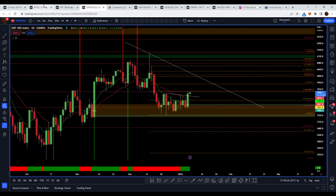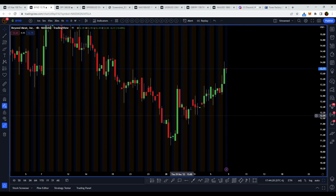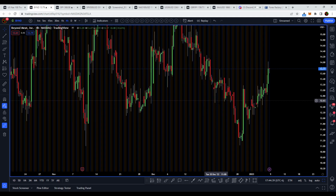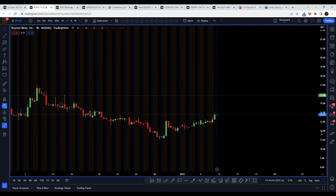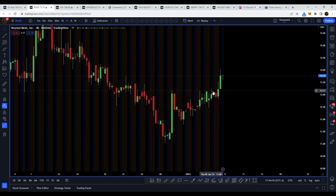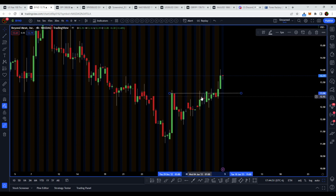So Beyond Meat, I alerted this before the end of December right here. We actually entered a trade until the end of January. So I said there's a short squeeze happening in BYND. So we actually started popping just last week. So we finally broke the structure here after a tight consolidation for a few days, about 3 days. We broke that area. Now it's pushing higher.